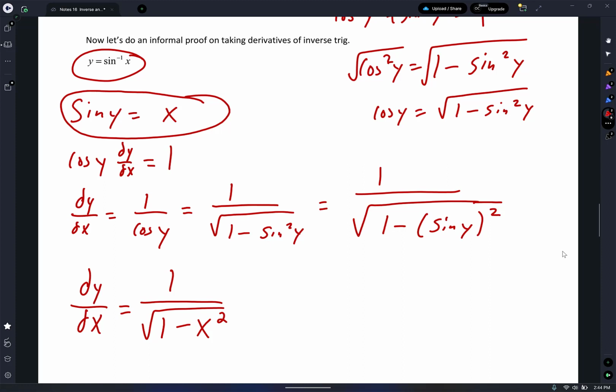Are you going to do this all the time, derive it from scratch like this? No, you're just going to memorize it. It's not hard to memorize. Arc sine and arc cosine look the same, but remember anything that starts with the letter C has a what in front? Negative. So arc cosine is the same derivative with a negative in the front. Cool or not cool?